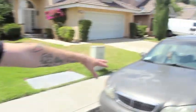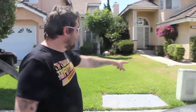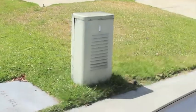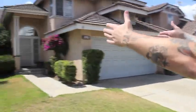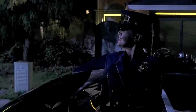When the cops pull up to drop Jennifer off, the police car would have been parked right where this vehicle was. And behind the police car, you can actually see this electrical box and this little electrical area. Camera would have panned up over the car facing the door.